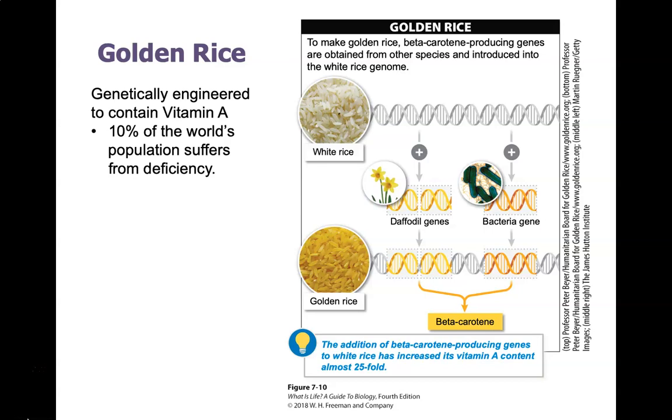And then this golden rice actually has this pretty yellow color because of the beta carotene. The beta carotene is what makes carrots, I almost said purple, makes carrots orange. And so that's why this rice is called golden rice. So this white rice that has been engineered to contain beta carotene actually has a 25-fold increase in vitamin A content compared to white rice. This was developed in 1999 with the hopes that it would improve food nutrition throughout the world.